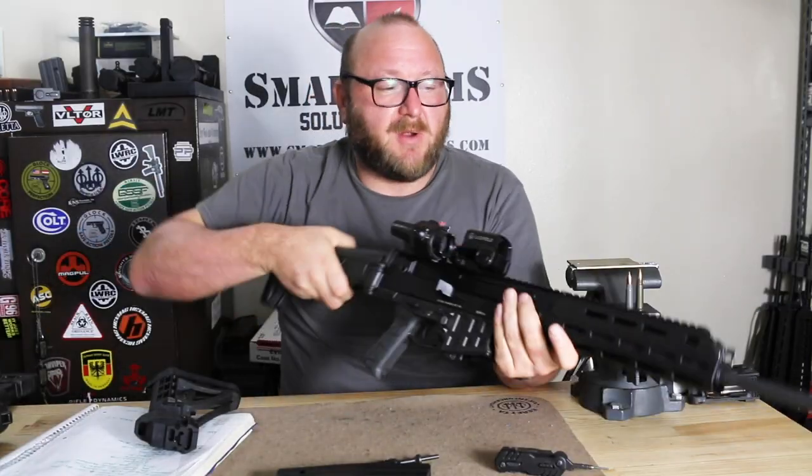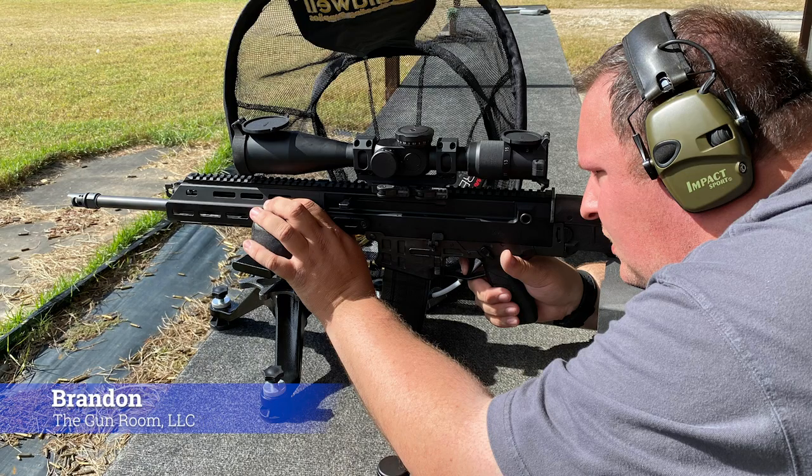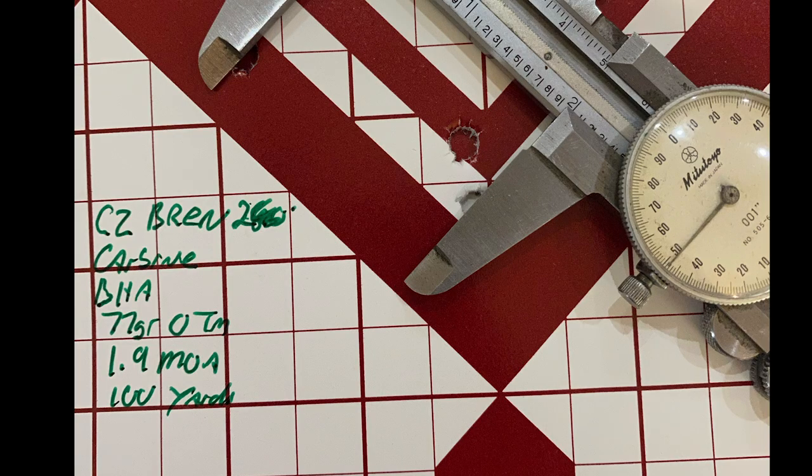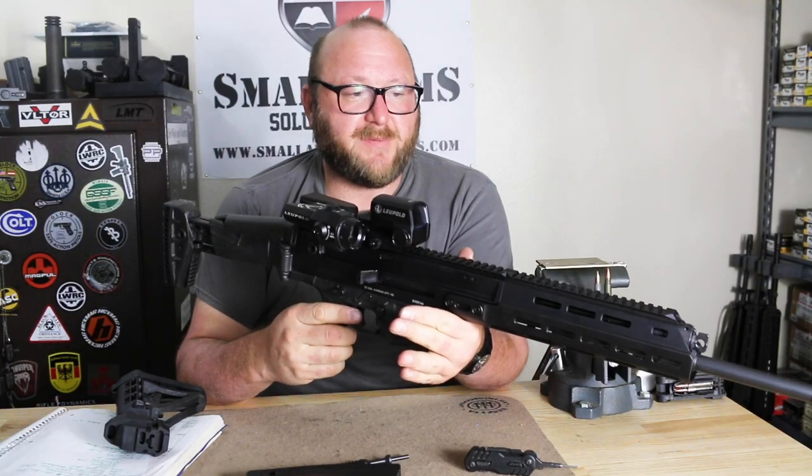Now, the 2MS carbine, we shot several hundred rounds out of it. Certainly, no reliability issues whatsoever. It shoots very, very well. It's different. The way the balance is on it with that heavier barrel is different.